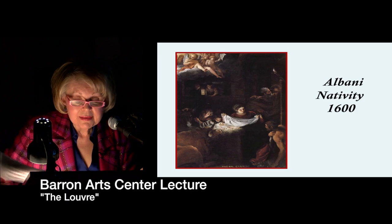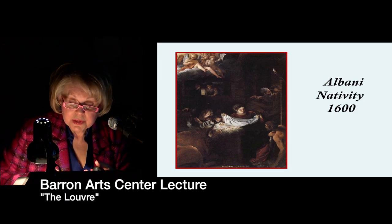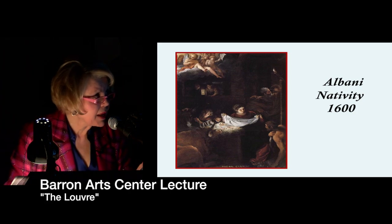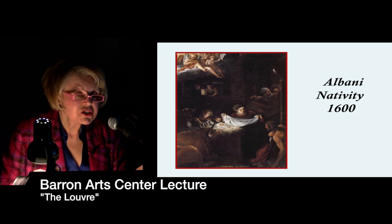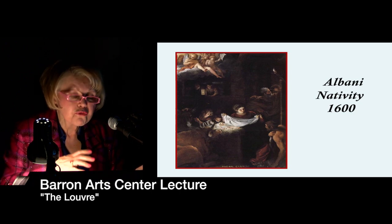Now I'm showing you this one. This is by, I think, Giovanni Albani. Let me see here. Francesco Albani. It is a nativity. And it's very small. It's 16 by 11 inches. But it is an oil painting done on copper. And it gives a glow from within.